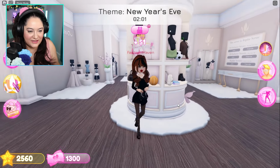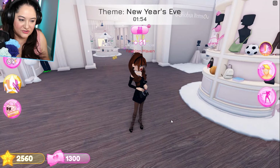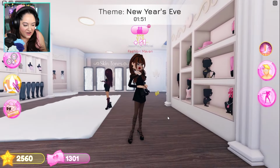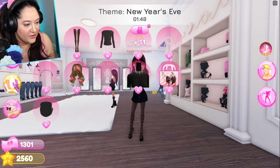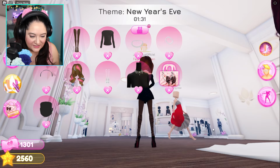Amazing. Okay, wait, let's get these hoof earrings. They're so cute. Let's do those shiny black. So cute so far. Oh, the shoes. Do they have a bottom? Where are the shoes? I need to see where the bottom is. Where's the red? That looks nice.